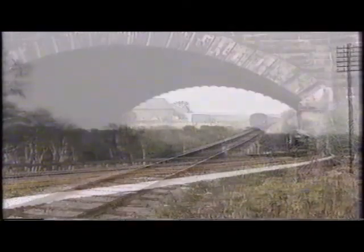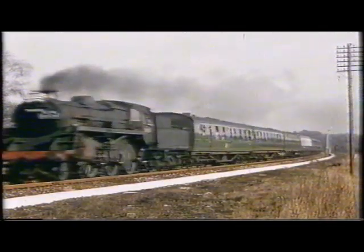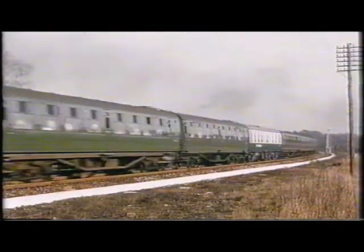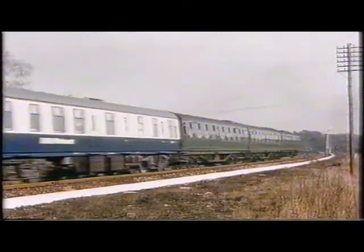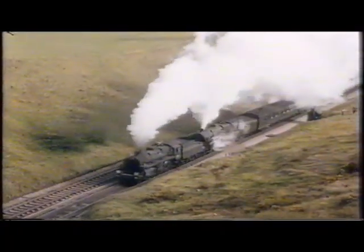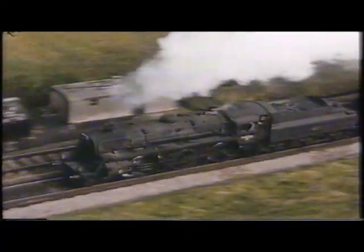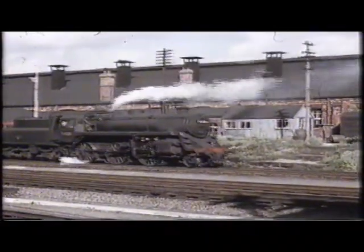We now go back a quarter of a century to see the real 76031 at work on an excursion on the Southern Region. The variety of work provided by the Southern is well seen here, as one of the second batch to be allocated to the region, number 76026, acts as pilot to a standard Class 5 on the climb out of Weymouth through Bincombe Tunnel on the main Waterloo to Weymouth line.